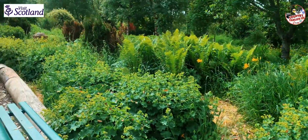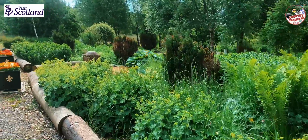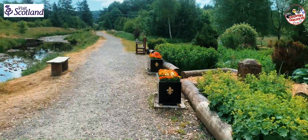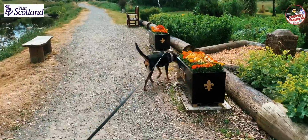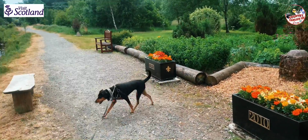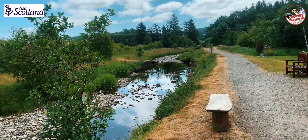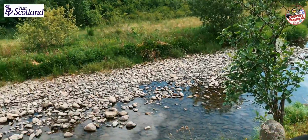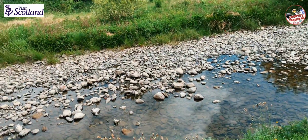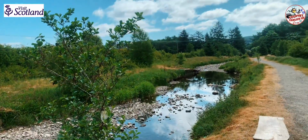There's a little butterfly garden here. There's all various plants to encourage the butterfly life. How lovely is that? We've got benches, we've got flower pots. You can sit here, you can have a paddle in the river if you wish. There's all little fish darting about in there. Nothing big though, you can see them rising on the pool down there.